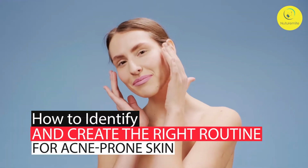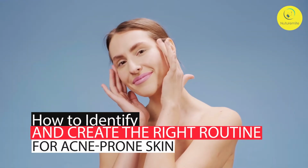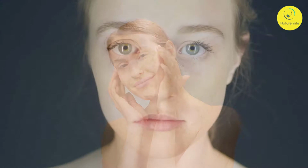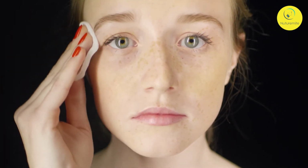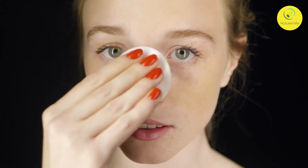How to identify and create the right routine for acne-prone skin. Caring for acne-prone skin is about more than just slathering on blemish-busting products. It can involve lifestyle changes too, the first of which is often a new and improved skincare routine. Watch on for some expert tips on everything from picking and popping to effective clinical treatments.